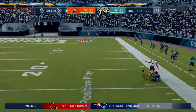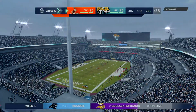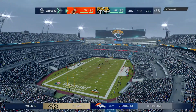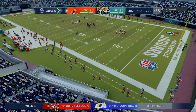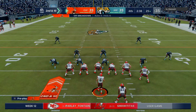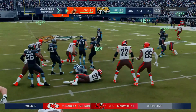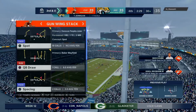Looking for more there on first down, but this throw downfield incomplete. He was looking for the Michigan Wolverine, Donovan Peoples-Jones. And that'll bring up second down. C.J. Henderson. Out of the gun, they run it with Hunt. And this will be a gain of 5 as he gets it to the 30. Kareem Hunt. That second down play call was not to pick up the first down.